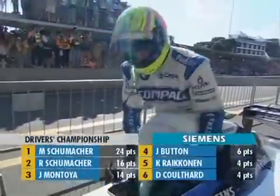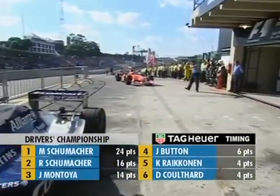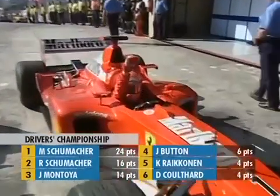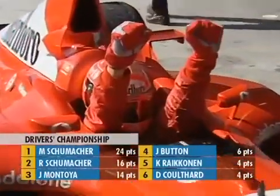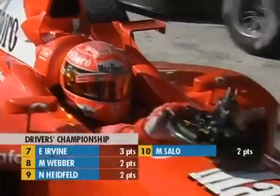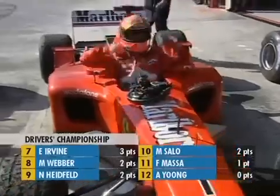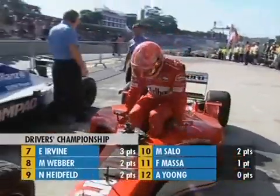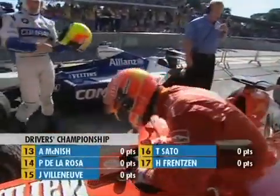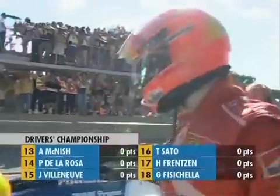The points, look at Michael Schumacher's advantage now over his brother Ralf, and Montoya finds himself down in third, a full 10 points behind the championship leader. Jenson Button into 4th place in the series ahead of Räikkönen and David Coulthard, who at last gets his name onto the points board. Eddie Irvine with the 3 points scored in Australia, likewise for Mark Webber. Heidfeld, Malaysia, he scored his 2 points, but Mika Salo with 2 6th places is also on 2 points. Those are the scorers, and that's the winner here in Brazil.